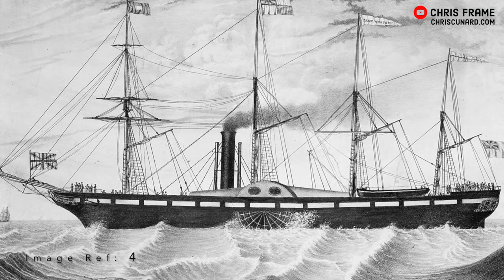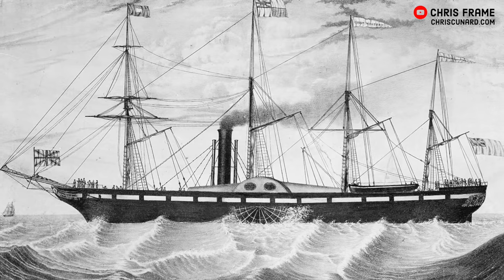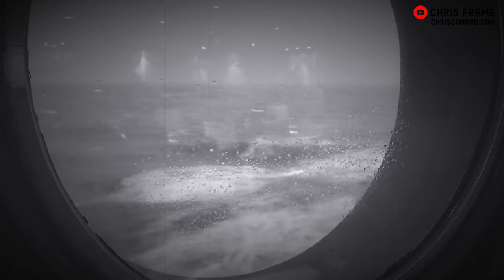The first purpose-built ocean liner was the SS Great Western of 1838. Designed by Isambard Kingdom Brunel, the ship was to be the first vessel able to cross the Atlantic using steam power for the majority of the journey.